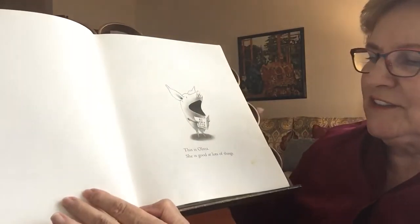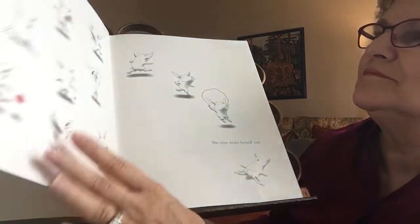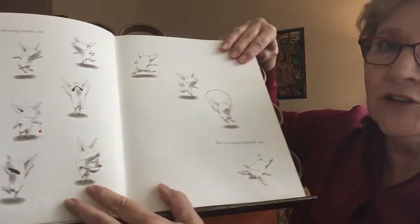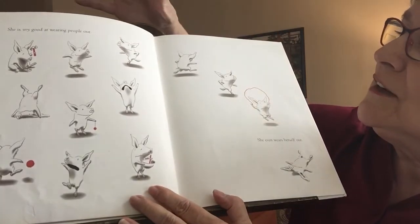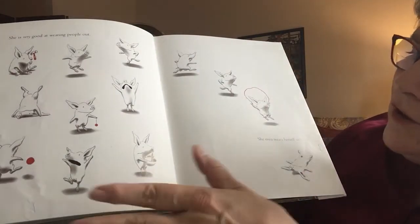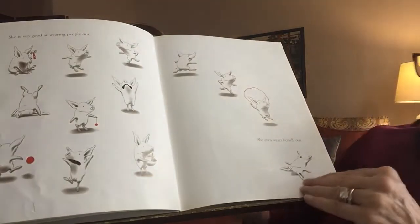This is Olivia. She is good at lots of things. And she's very good at wearing people out. Look at the things that Olivia does. Jumping around, leaping, singing, using her yo-yo, all kinds of things. Look at her. She even wears herself out.